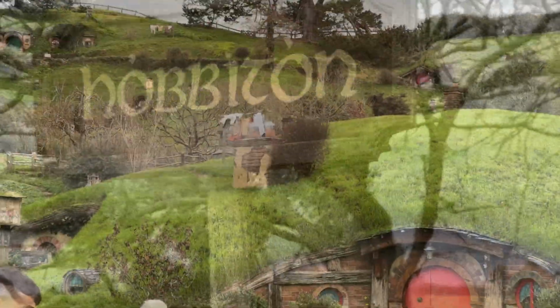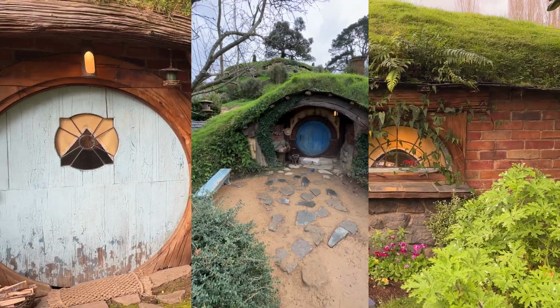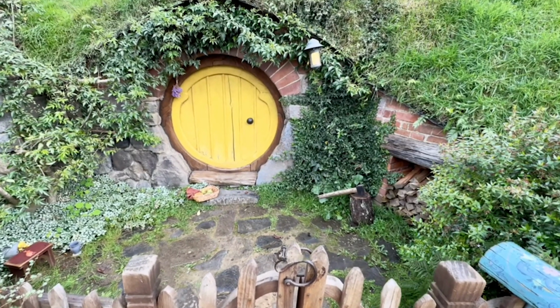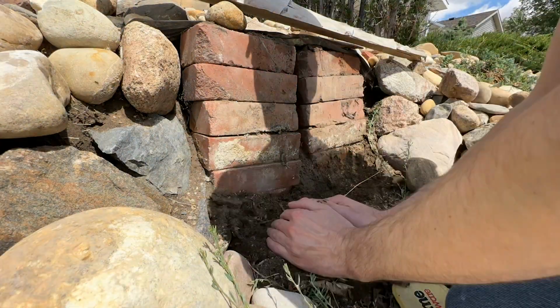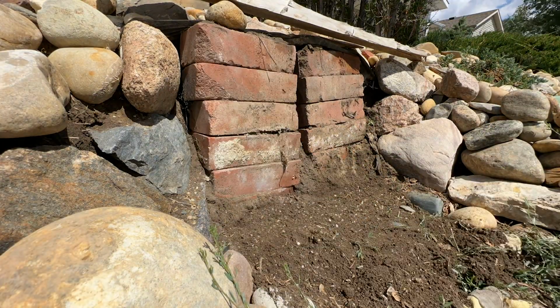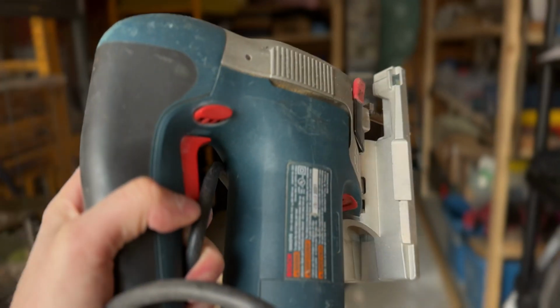Hobbiton is filled with hobbit holes. Big, small, windows, no windows, baking bread, storing firewood. Then I saw it. It fit perfectly, and I knew that was the hobbit hole to recreate. I started by getting rid of the weeds. This was done by pulling up a bunch of them and then covering them up with a bunch of dirt, hoping nobody would notice, and making the door smaller.